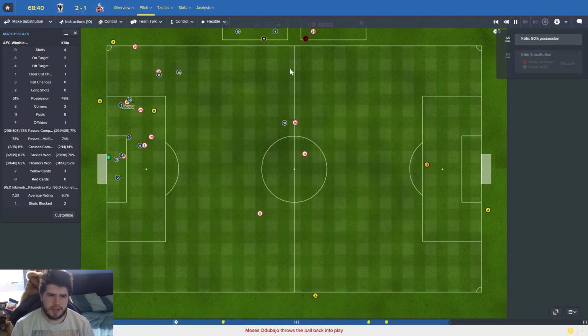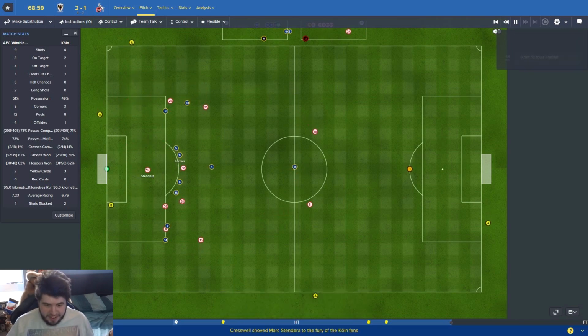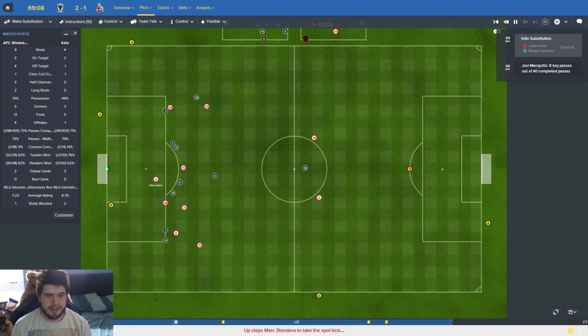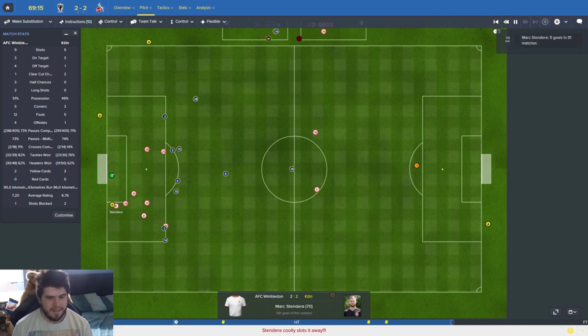Oh, God. Odebajo. I say that... What?! I don't even understand what happened there. It says he shoved him, but he... Okay. Stendera steps up for Köln, and it's going to be 2-1. It's going to be 2-2. Oh, what is that? I don't even know what happened there. It didn't even look like there was anything going on.